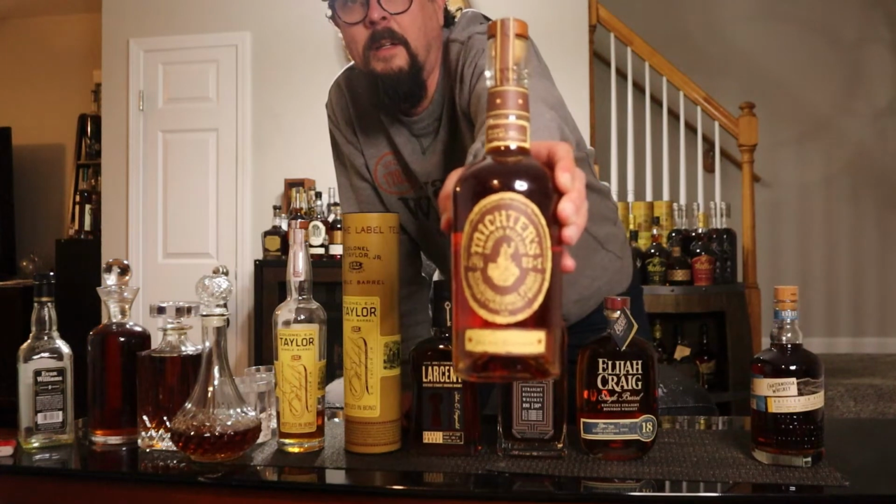And then, lo and behold, I got this, a Michter's limited release toasted barrel finish. Hell yeah. So let's take a look at that. Literally saw it on the shelf, thought the label was very similar to just your regular sour mash, which I'm not a big fan of, but I took a closer look and went, oh shit, that's toasted barrel finish. Better pick that bad boy up. So sure enough, I did.